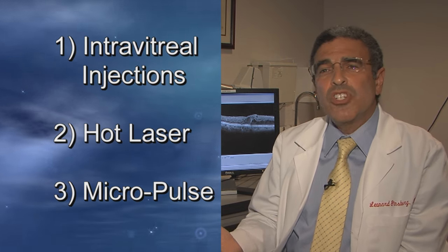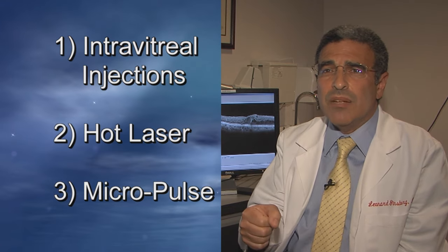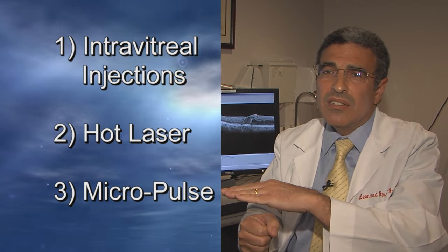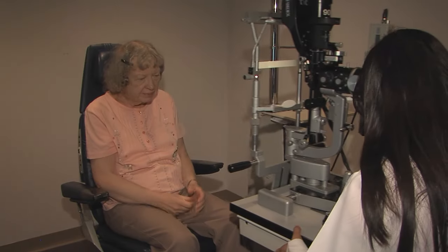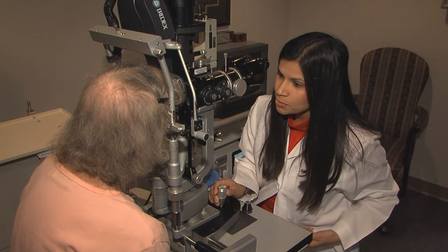The other is the traditional hot laser, which is a continuous beam of hot light. It's like taking a flame, and you put your hand over the flame, and you burn your hand. Now, what if we could move the hand really quickly? Then you don't leave any permanent spot. That's the micropulse. It's 1,000 times faster than a traditional laser, so there's no burn.